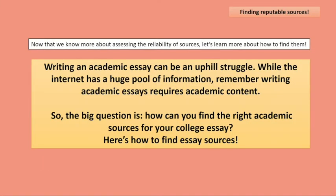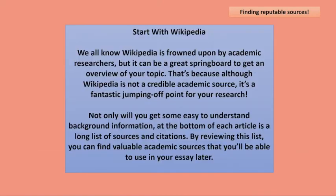Other than that, writing an academic essay is hard. It's an uphill struggle. There's so much information out in the world. And how are you going to find your sources that are right for your academic paper? So let's talk about it.